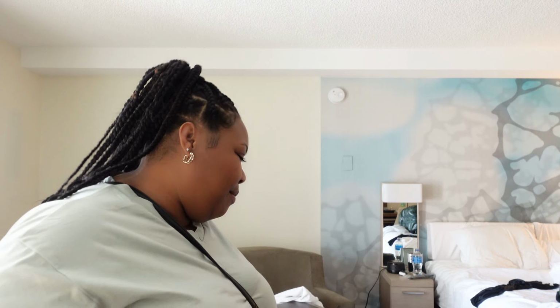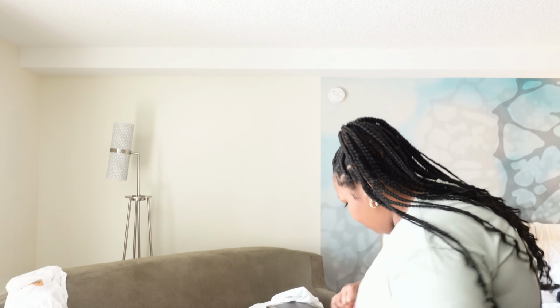We're just packing up our stuff to try to get out of here. Check out is at 11, it's like 11:20, so in the next 10 minutes we need to be out of here. And I don't know where we're going to get breakfast. I think we might just get the hotel breakfast. That's the easiest thing to do right now.